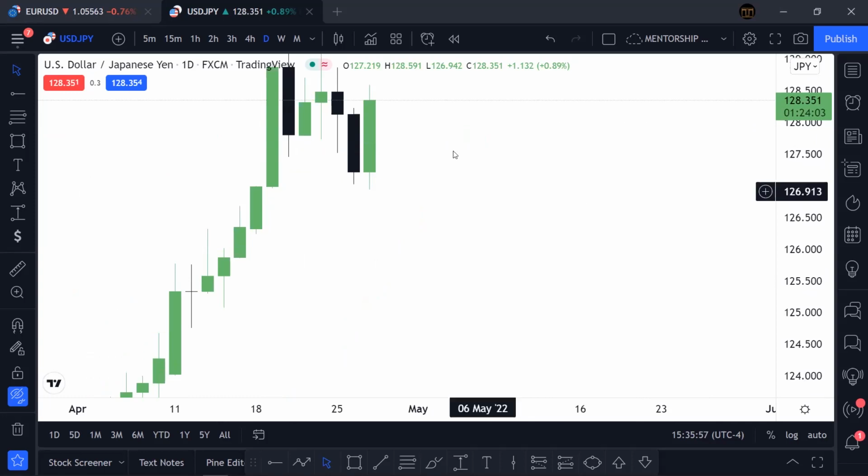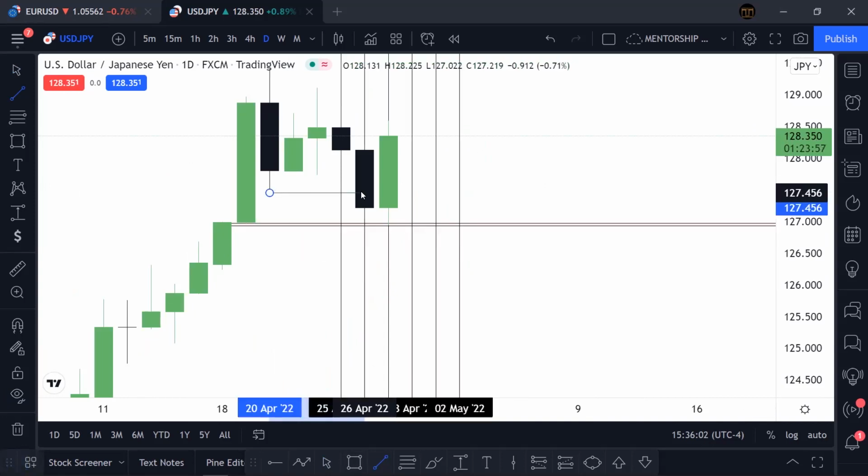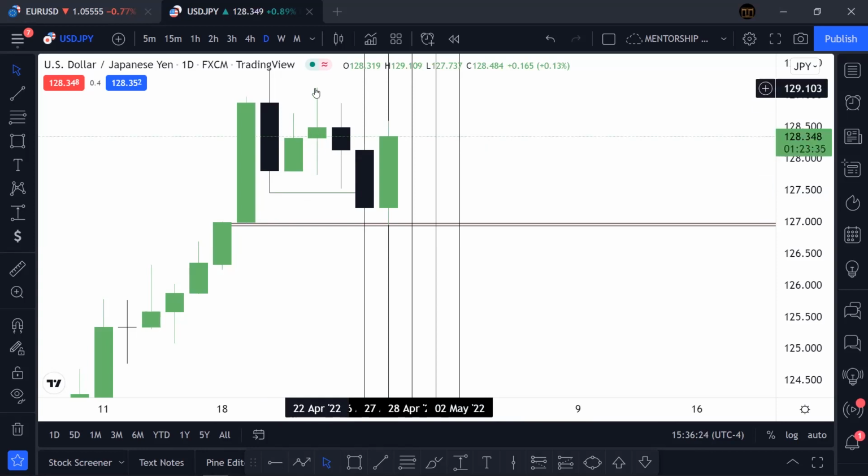Now, on a daily time frame, as usual, I didn't want to bring up these lines yet, but it's okay. Let me first delete that. Now we see we traded below these relatively equal lows here on a daily. These two. What does this mean? We have this green candle here that I wouldn't want to look at yet. After this green candle, we close below these two lows here.